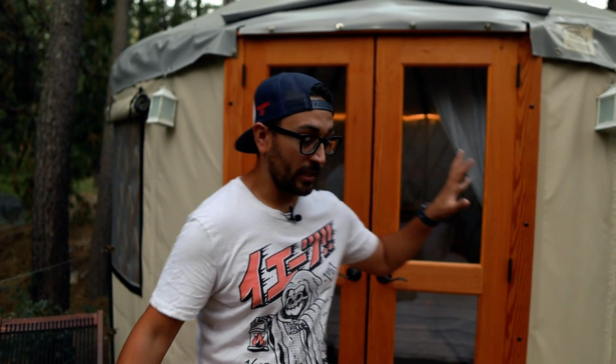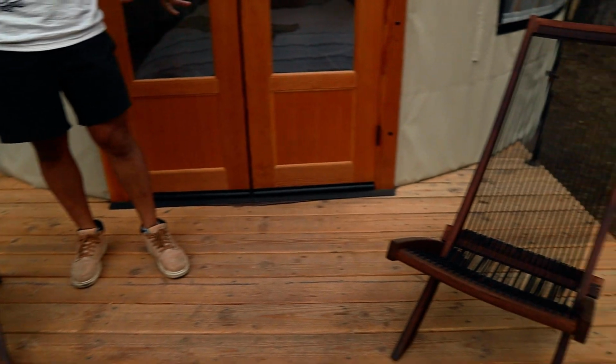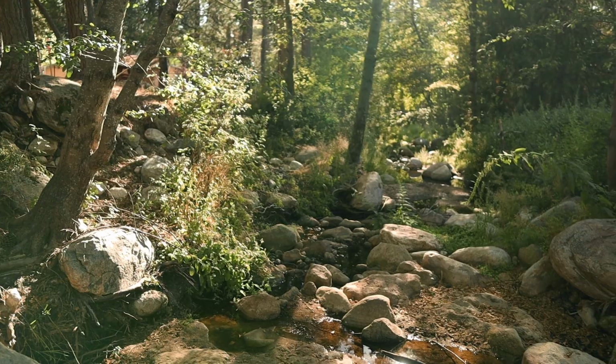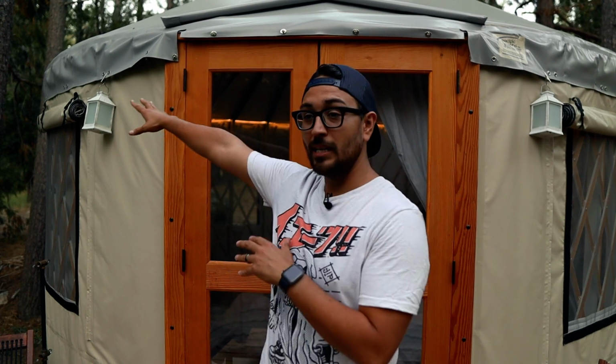Let's head inside. As we head in here, you'll see that they have a little bit of deckage right here with two cool chairs for you to just sit down, enjoy your morning coffee, look into the creek. And this is just one of the many elements where you can actually hang out outside. They actually have a creek right over there. The creek at this part of the year is very low, so you can actually go sit on the rocks out there. And then there's a picnic table out here, and many areas out in this piece of land where you can sit and hang out.